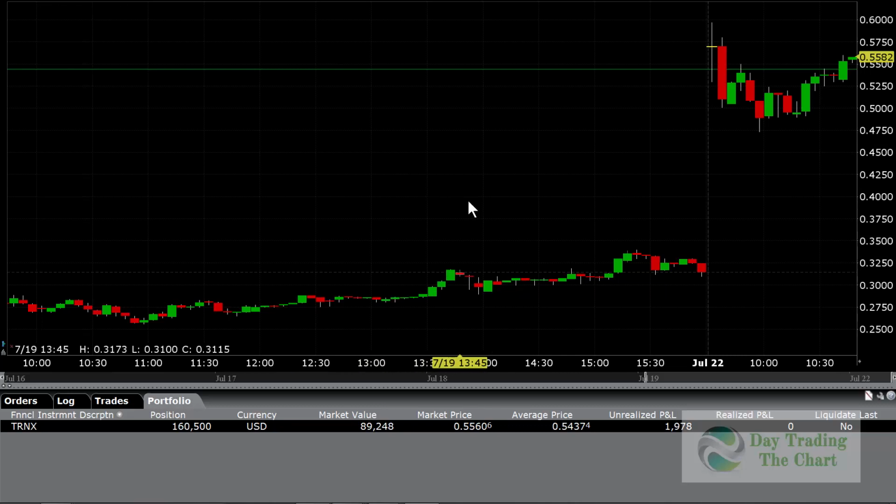TRNX, $165 million contract, 55-cent stock, is going to move up. I have a confirmed big trade signal using easy entry for the confirmation. So it is going to move up here. It's just a matter of how much is it going to move up. That is the unknown here.